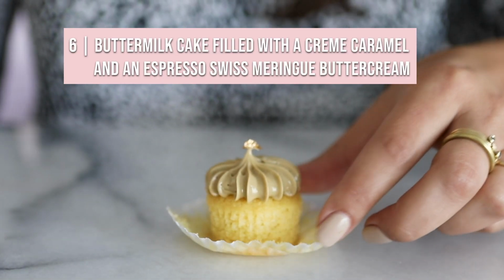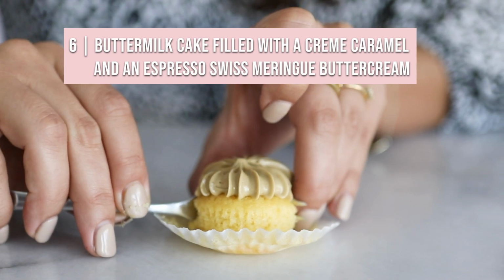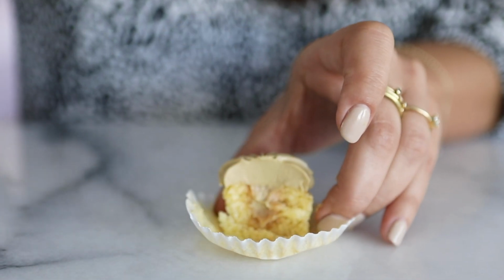A buttermilk cake filled with a creme caramel and topped with Espresso Swiss meringue buttercream. It's perfect for the coffee-loving couple. Our buttermilk sponge is one of two vanilla flavors that we have on offer. The buttermilk being slightly more caramelized and a little bit sweeter, and it's a really beautifully moist sponge.